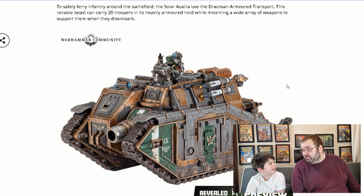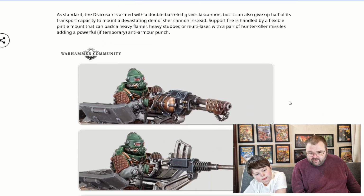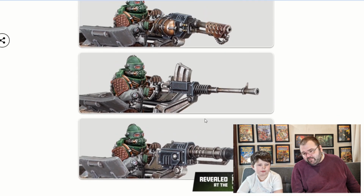Probably. I don't know, I haven't read the Horus Heresy rules. Could you shoot the infantry with that? Yes, you could definitely shoot with that. Got some missiles on the side as well, a few other bits and pieces. Yeah, I quite like that. I think that's good. Flamethrower on top. You've got a choice of weapons there by the looks of it.